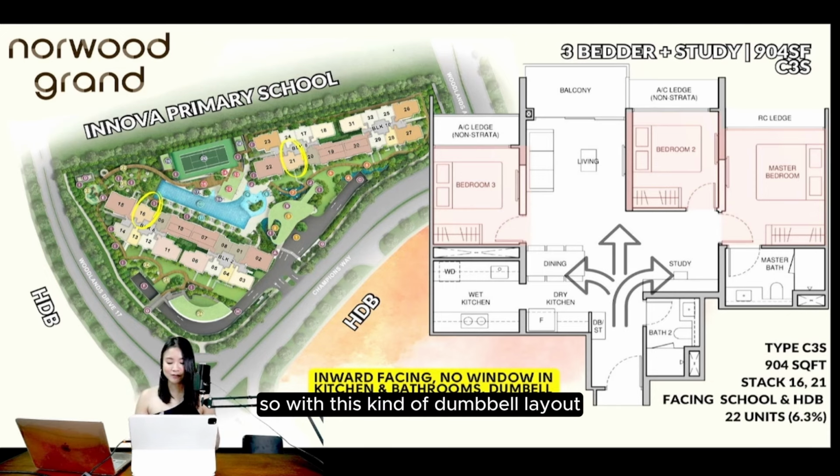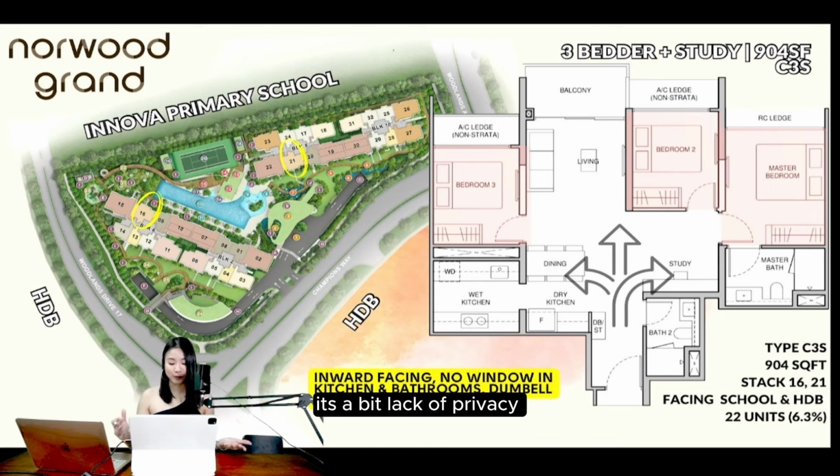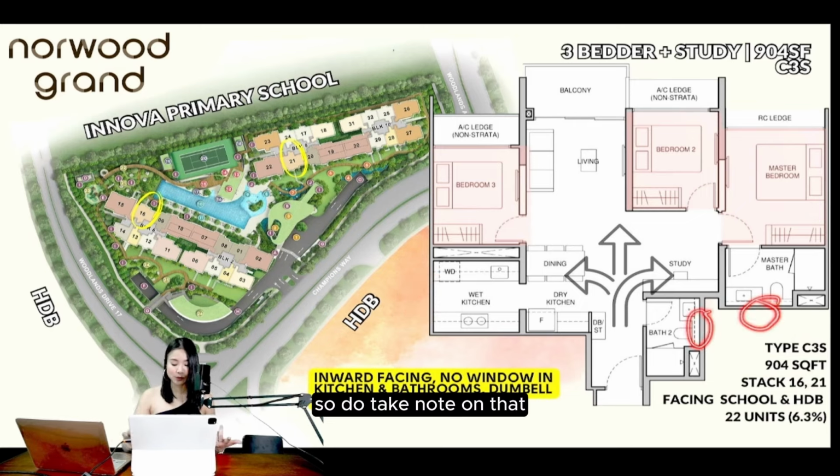With this kind of dumbbell layout, some people like it because it saves space. Some people don't really like it because it's a bit lacking in privacy. For this unit also, there are no windows in the kitchen area and also the bathroom area. So do take note of that.